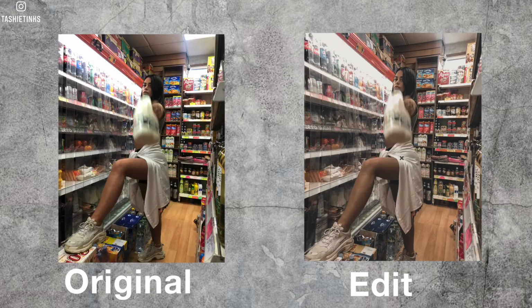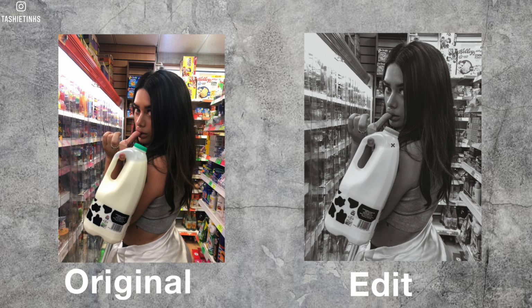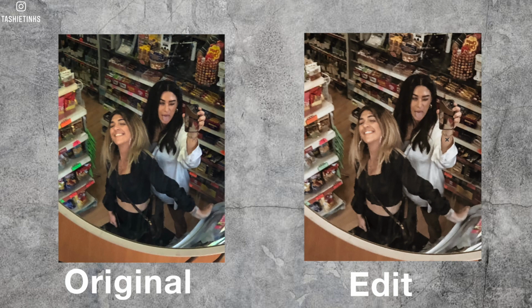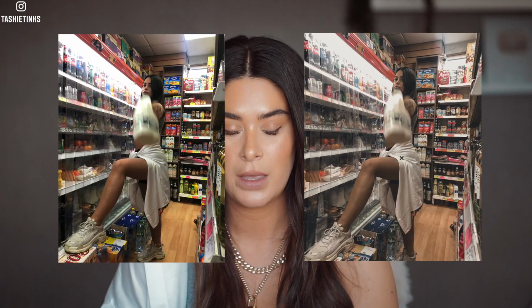And then the edited version. So with these ones, you might not be able to notice, but if I put them side by side, you will. In Lightroom, you can use the geometric tool and pull, it's almost like you're pulling the center of the photo back. I'll show you quickly. Hold on.